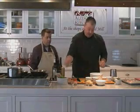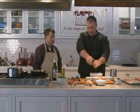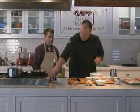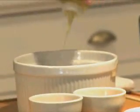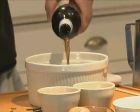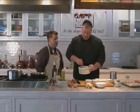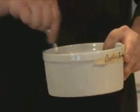Now we're going to add a little bit of kosher salt. Some fresh ground black pepper. Pretty straightforward. A little bit of oil, because without oil it's not a marinade. And I'm going to put in a little bit of sherry vinegar. I can smell that sherry vinegar. Isn't that good? That's great. Adds a nice aromatic and a little bit of tang to it.